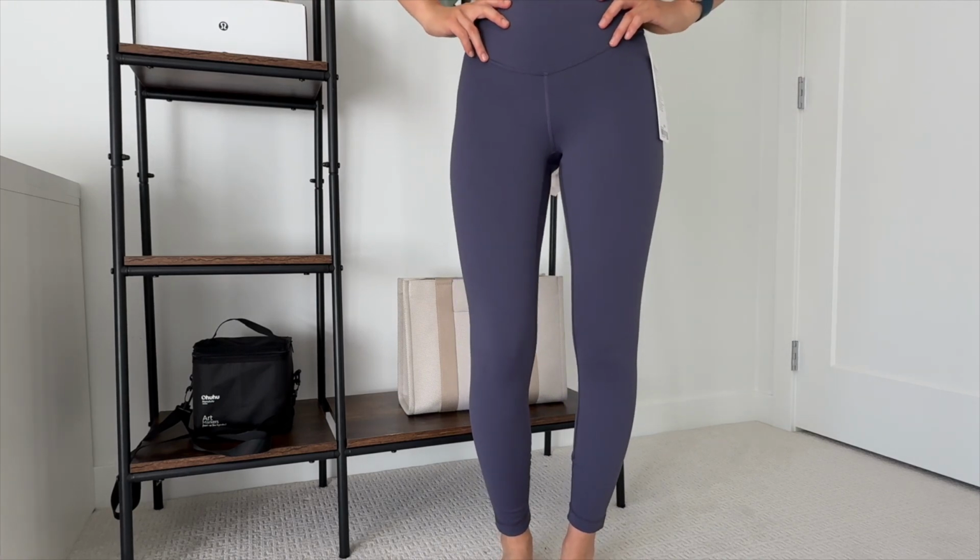So I actually have been loving these. This is the color Nightfall and I got a size 4, but I've been loving the redesign of the Wunder Unders and I love that they came out with different fabrics in them. So they come in Nulu, which is the same as the Align, so that buttery soft, lightweight feeling. They come in Smooth Cover, which was their original launch of the Wunder Unders, and that's a little bit thicker of a material and a little bit more hugging than the Aligns.